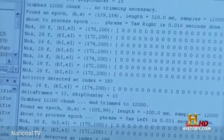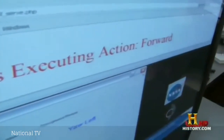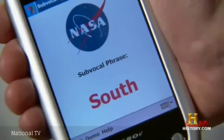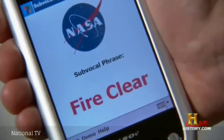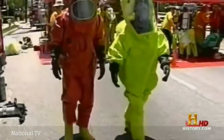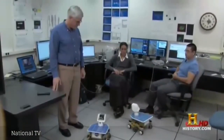A computer programmed to recognize the signals as individual words can then send those words via a wireless network to a machine like a robot or to a handheld device. Fire clear. NASA is developing subvocal technology for use by astronauts, firefighters, soldiers in battle, and others who work in noisy environments where speech communication may be difficult. Personally, I'm excited about the possibility that we may enable a whole new way for humans to communicate with their world.